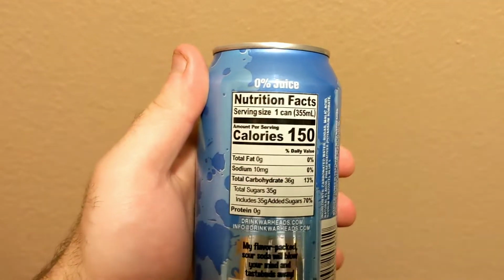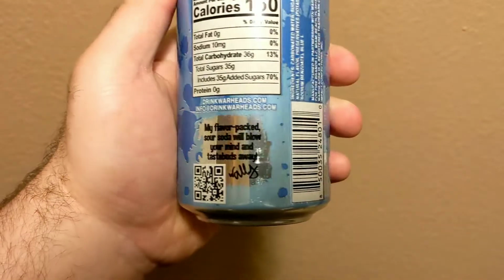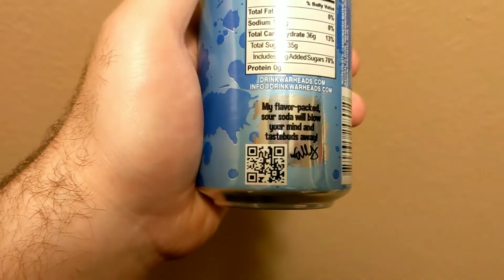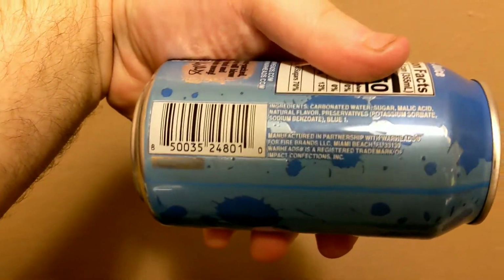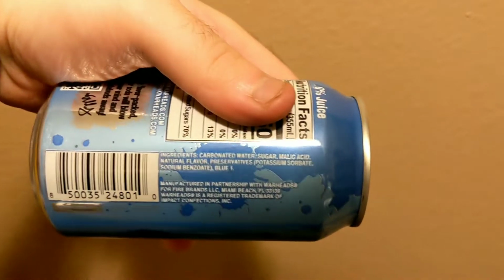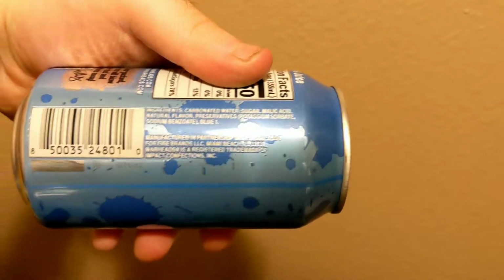Nutrition facts. QR code. SKU and the other codes. The ball logo. Other ingredients, the distributor information. Okay, that's pretty much the whole can.